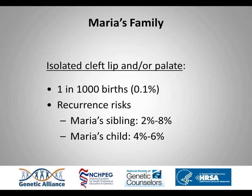So just some information about isolated cleft lip and palate. As we said, it occurs in about 1 in every 1,000 births, or 0.1%. And determining whether it's inherited is really important for being able to talk with Maria's parents about recurrence risk for future siblings. What is the chance that if Maria's parents want to have another child, that child would have cleft lip and palate? Based on the information we have here, if Maria's parents go on to have another child, the chance is between 2 and 8%.